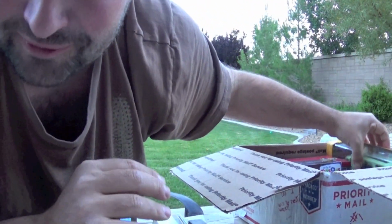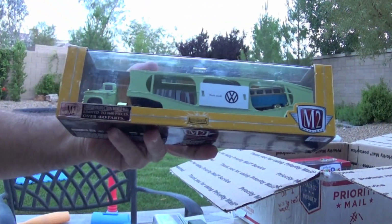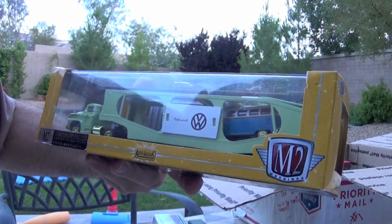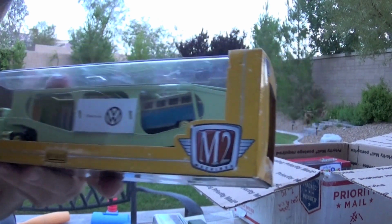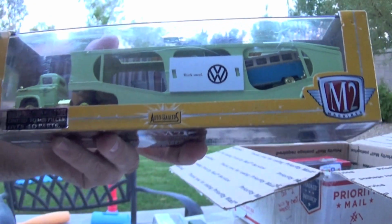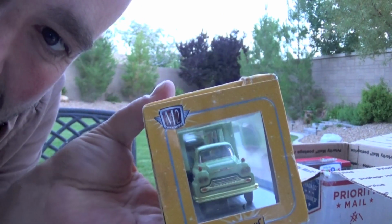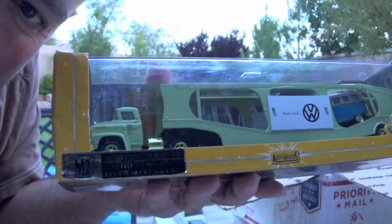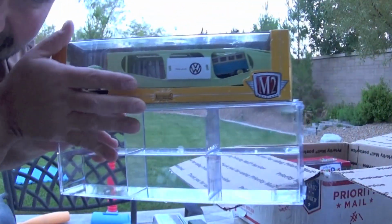Here's another thing that won't fit in the case. Look at this thing. The Volkswagen Chase Hauler, limited to 1,600 pieces. Think small. Not like this box. I love it. I love it, Jason. Thank you, man. Another one that won't fit in that case I bought.